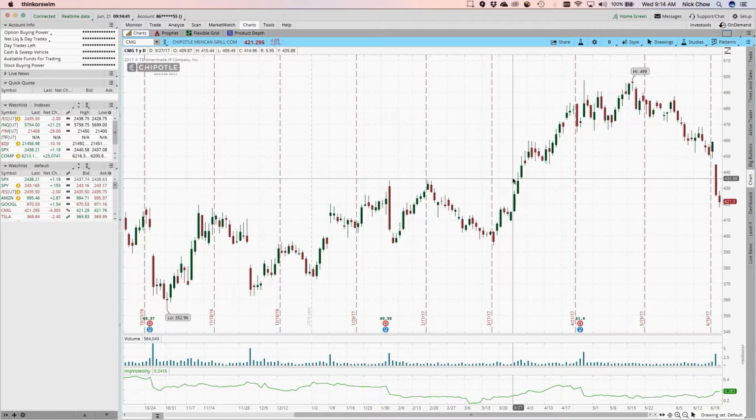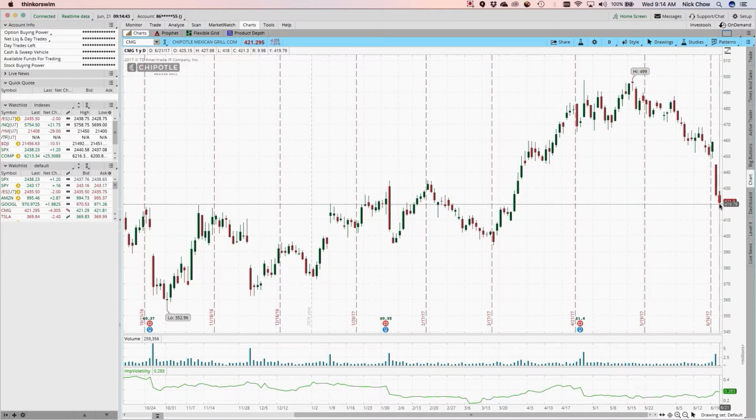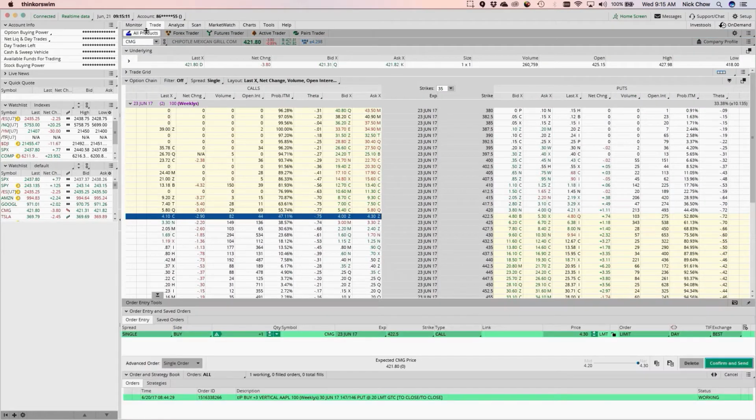So I'm just going to show you. What I like about Chipotle right now is that it's a big mover. It has some bad news. The company obviously is not going to be going out of business anytime soon, so you're not at risk for that. What I'm going to show you is how you could put on a trade. A couple different ways that people put on trades are where they have to watch it, or a trade that I'm going to show you where you don't have to watch it because you have a full-time job or you're doing something else, or that kind of thing. So I'm actually going to show you how to put this trade on here.